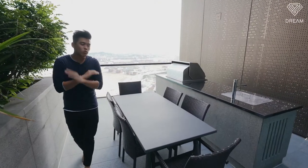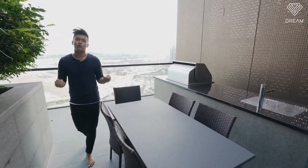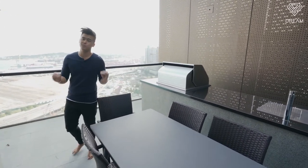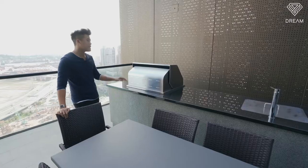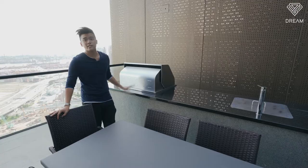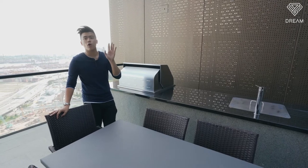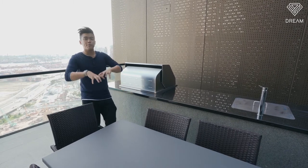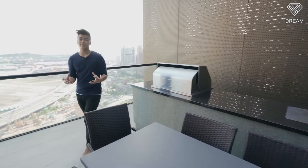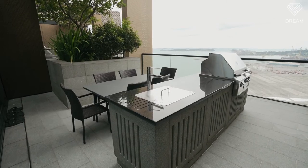Let's head over to the outdoor roof terrace. This outdoor terrace is really the cream of the crop for true luxury experiences. This dining area over here can fit around 6 people. You even have a barbecue area as well. This barbecue area added on with your open concept kitchen downstairs as well as your bar inside really brings out the entire party experience for true luxury dining.